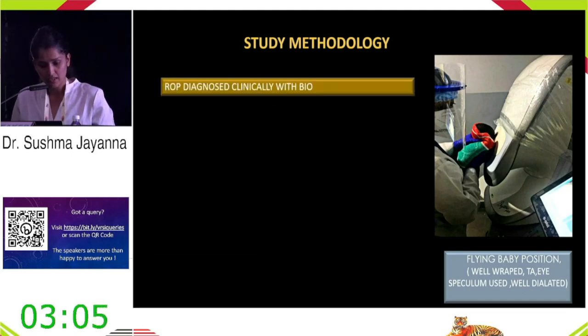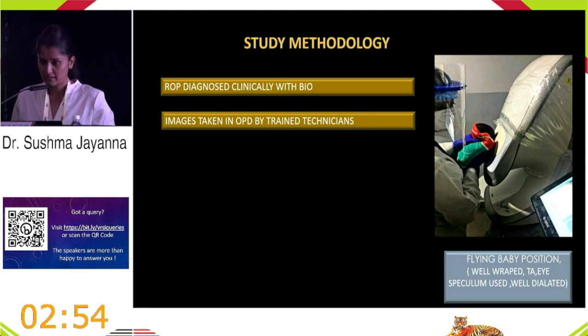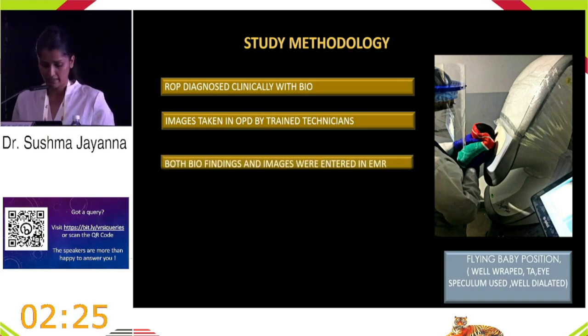So the methodology, it was retrospective. Initially a clinician had done a binocular indirect examination in detail. And then the baby was directed to take the images to document the findings, which were noted down. The images were taken in a modified flying baby position, where the chest of the baby is supported by the forearm of the technician, and after wrapping the baby well, putting a topical anesthetic and placing an eye speculum, the pupillary alignment was achieved by moving the head.